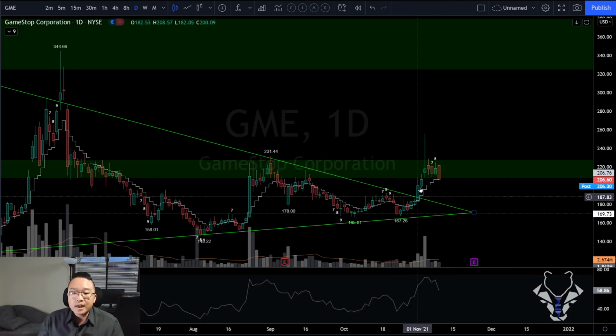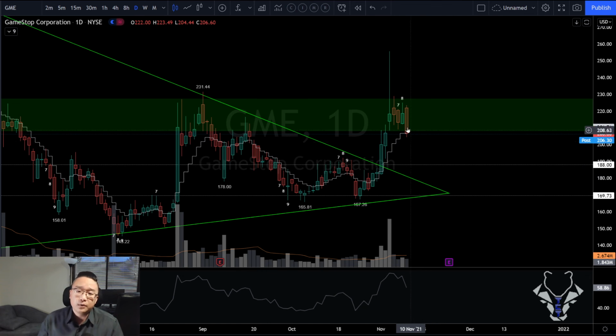So GME, daily bull flag, but today is a dark cloud covering. We're going to have to see what tomorrow looks like. Ideally, we want to see that reversal from here to confirm that daily bull flag. It is low bear volume. Going to need to see that bull stepping in from here.